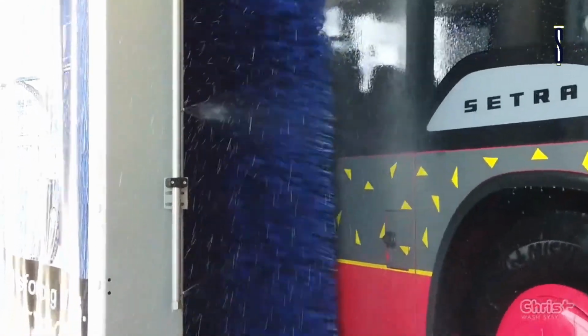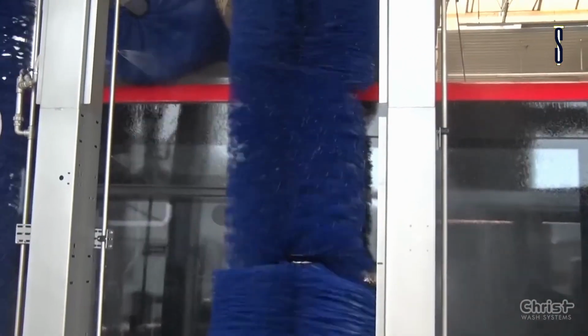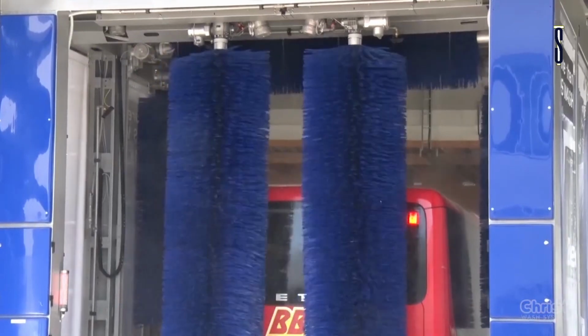They also offer tunnel washers, section systems, water treatment systems, and washing chemicals. This company provides solutions that adapt to the customer's needs, whether they are service stations with low space requirements or car washes with high wash volumes, adapting to the size and type of vehicle.